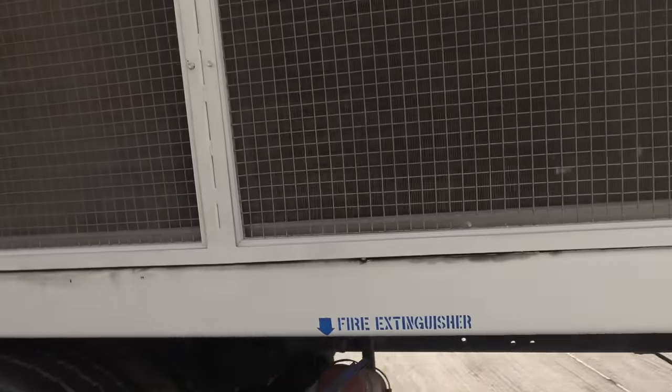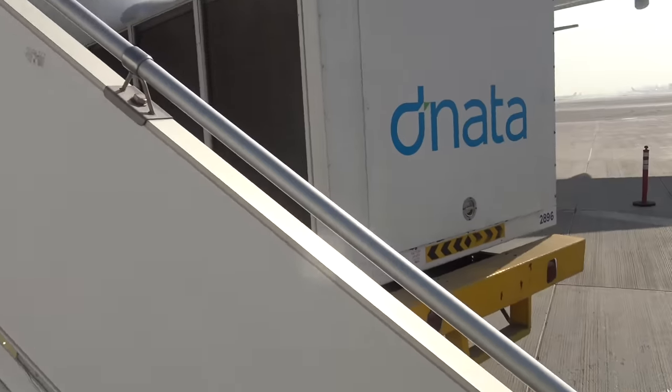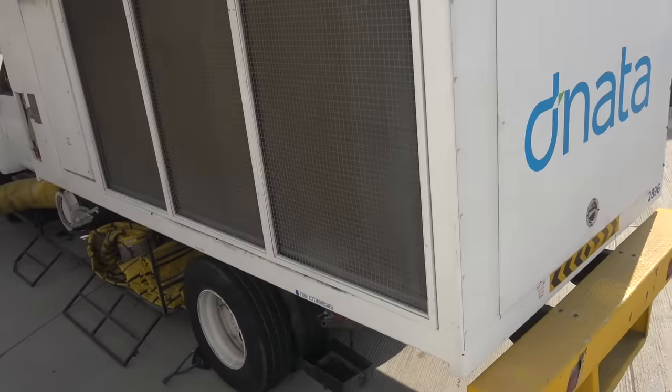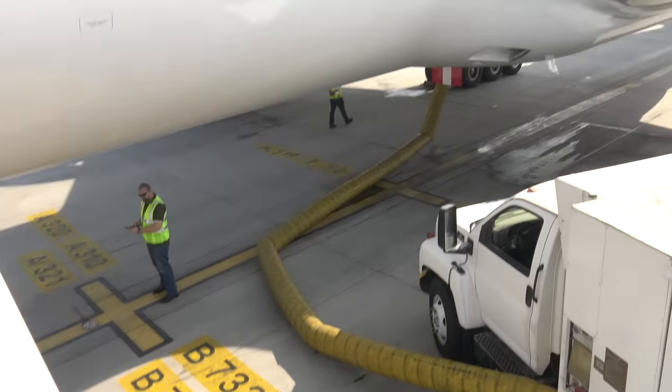Okay, this big thing here, of course, when the plane isn't on, the air conditioning doesn't work. So this truck that is next to these steps in the engine, that's actually an air conditioning truck. So that big pipe there is purely to air condition the plane while it's chilling out on the runway.